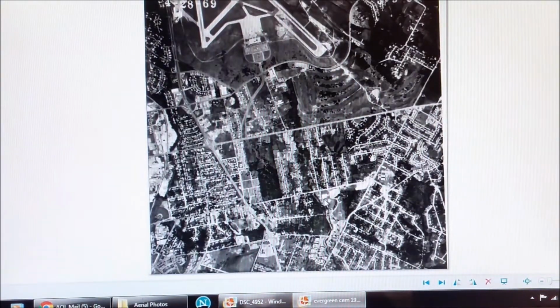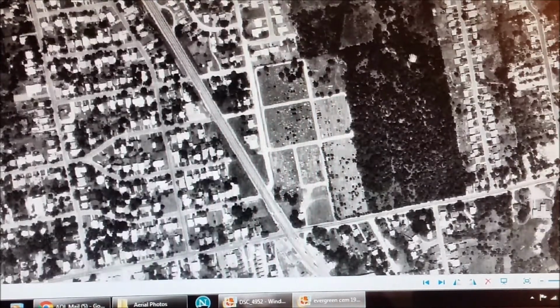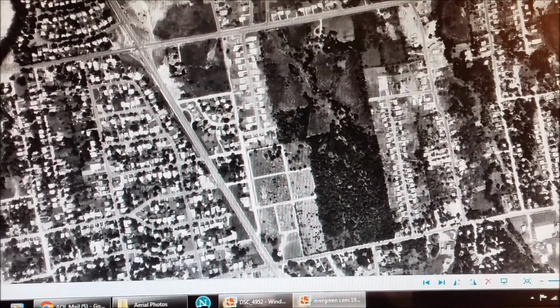This is a photo from 1969, and again, the city acquires this part in 1957. You can see how wooded it was. The old Highland Park Cemetery extended basically way up here and down through here. The only part that was ever really used was this part in here, and then a bunch of paupers buried down in here. Again, this is 1969, 4/28 of 1969.